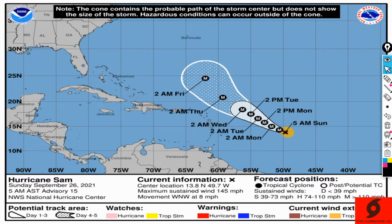Now here's our latest forecast cone for Hurricane Sam. This is as of the 5 a.m. advisory from the National Hurricane Center. As you can see, it's going to remain a hurricane, and a major one, all the way to 25 degrees north right here. It's going to remain a major hurricane all the way up to here, and that is just incredible.